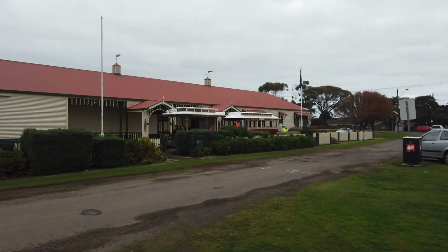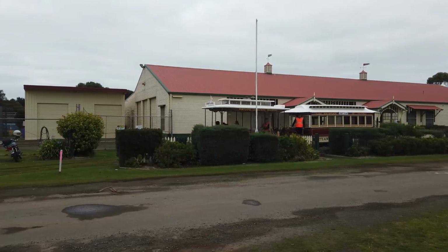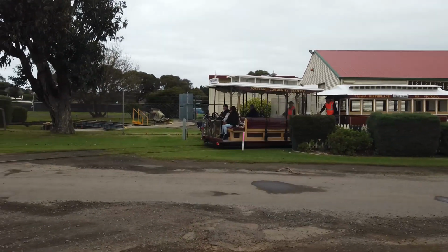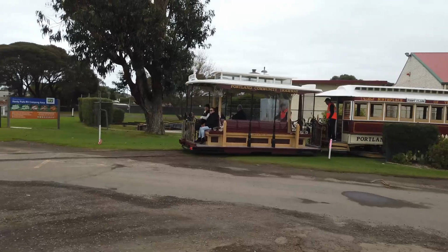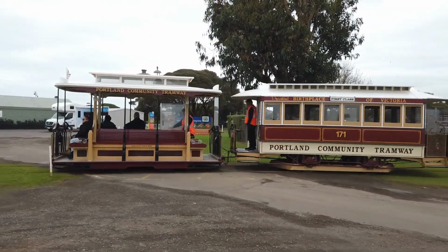Okay, so we've planned a 3-day trip. Let's get right into it. Our first port of call is in Portland, Victoria, to have a look at the Portland Cable Tram Museum and also the Portland Car Museum. So please enjoy.